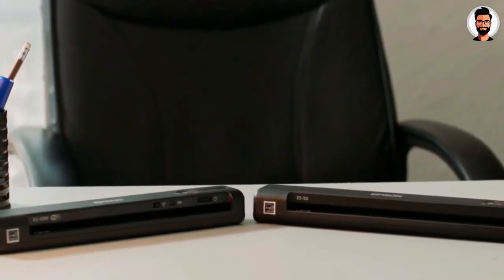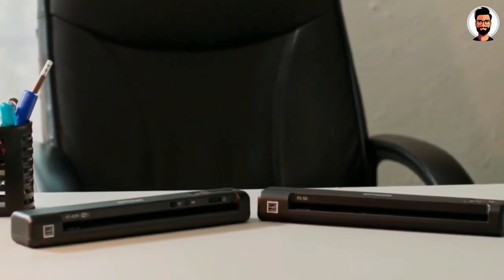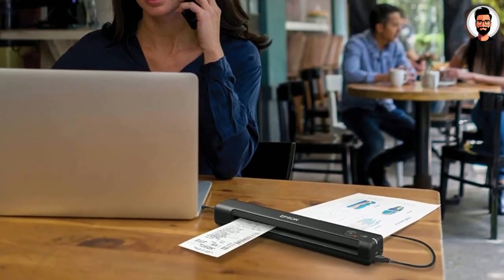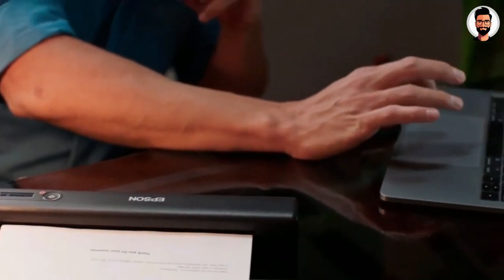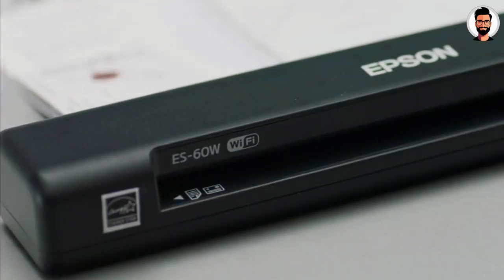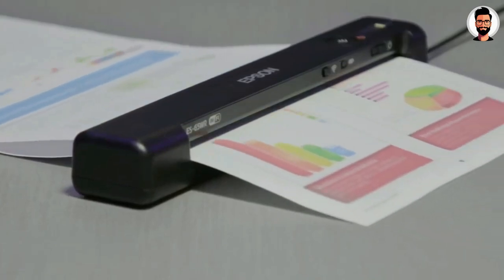This scanner is USB powered, meaning that you can connect it to your computer without worrying about batteries or an external power supply. Additionally, this scanner comes with Nuance OCR, allowing you to create searchable PDFs and editable Word and Excel files. The scanner's compatibility with Windows and Mac makes it easy to use with your existing system, and it includes a Twain driver that is compatible with virtually any imaging software.